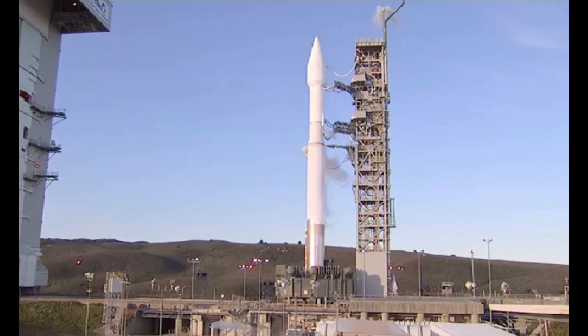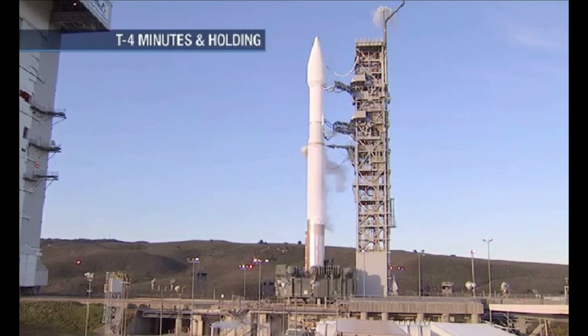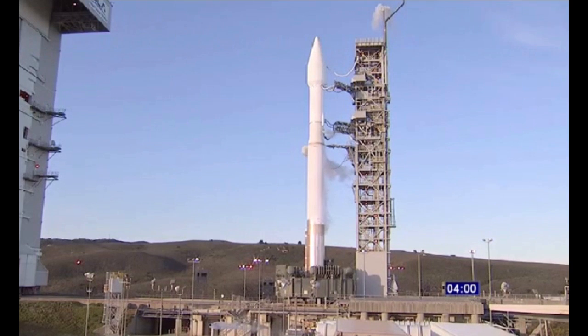This is Atlas Mission Control at T-minus 4 minutes and holding. Preparations for this morning's launch are continuing. At this point, the team is not working any issues, and liftoff remains on schedule at 7:46:30 a.m. Pacific Time. Roger.